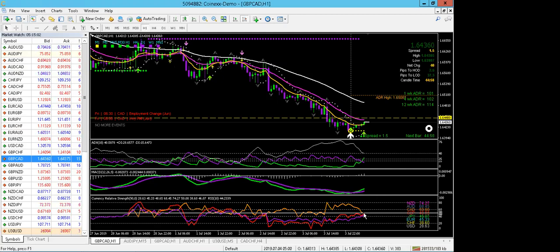So I like how this is setting up. I don't really know for sure, but let's wait till this candle closes. Yeah, 15. So we just opened a new 15-minute candle.